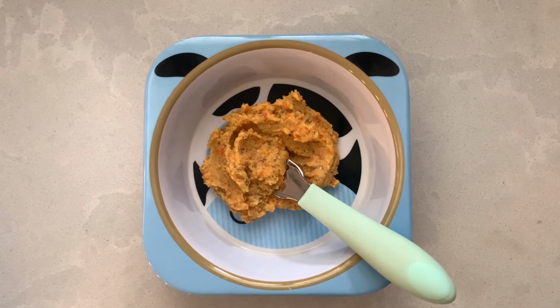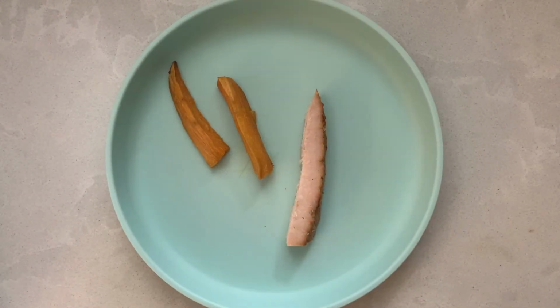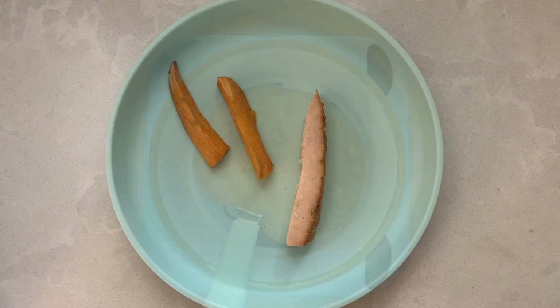I'm going to show you how to serve turkey to babies in 3 different ways. Here we have a traditional baby food puree, but instead of making it sweet and bland, we're adding lots of flavor with roasted vegetables, turkey breast, and some seasonings. If you're going with a baby-led weaning approach, simply cut the roasted turkey and roasted veggies into finger-sized pieces.